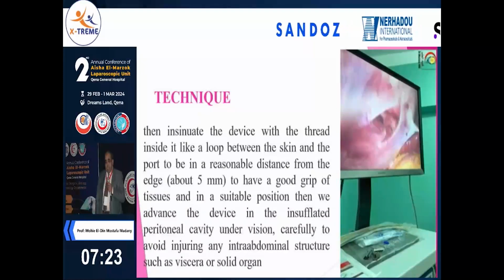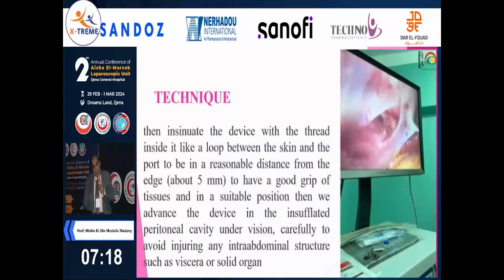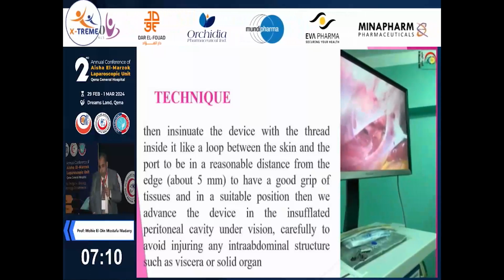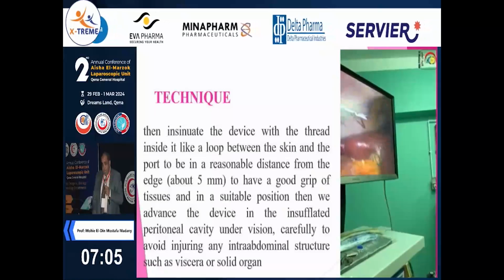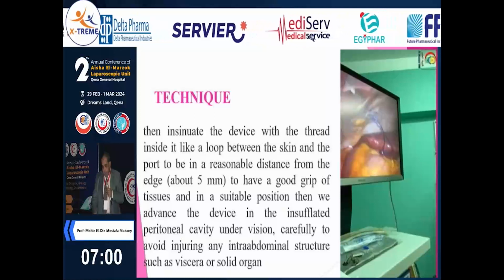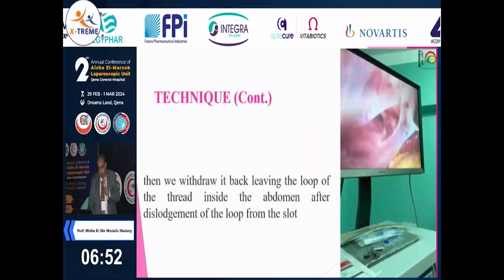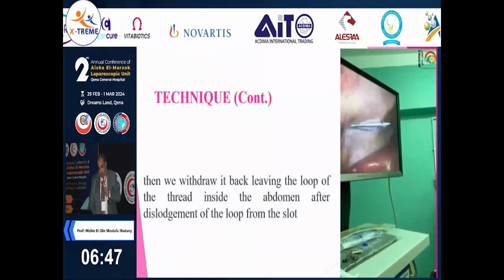Then we advance the device in the insufflated peritoneal cavity under vision, carefully to avoid injury to any intra-abdominal structure such as the viscera or solid organ. As you see, this is the needle inside the abdomen, and we withdraw the needle to dislodge this loop inside the peritoneal cavity. Then we withdraw it back, leaving the loop of the thread inside the abdomen after dislodgement of the loop from the slot, as you see here.